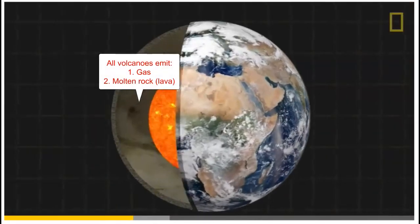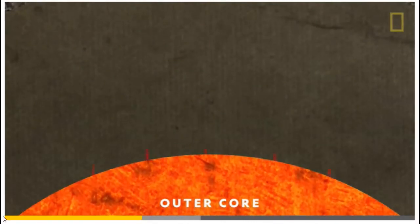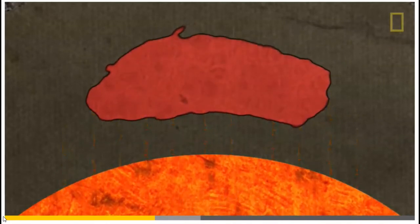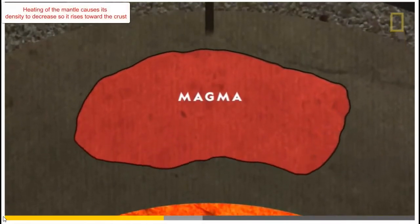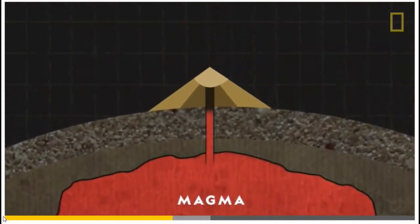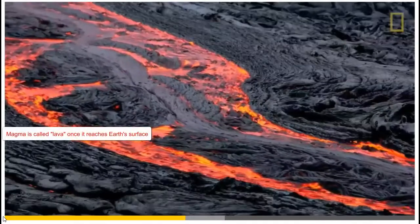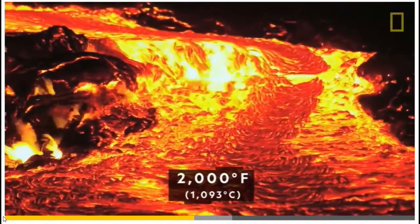The journey of these emissions begins deep underground in the Earth's core. The core, which can burn as hot as the surface of the sun, transfers its heat to the surrounding rocky mantle. In doing so, the heat melts some of the rock. This molten rock, or magma, is lighter than the surrounding solid rock layer, so it rises through the mantle. The magma then escapes through vents in the Earth's crust, causing volcanic eruptions. Now above ground, this magma is referred to as lava, and it can reach temperatures of over 2,000 degrees Fahrenheit.